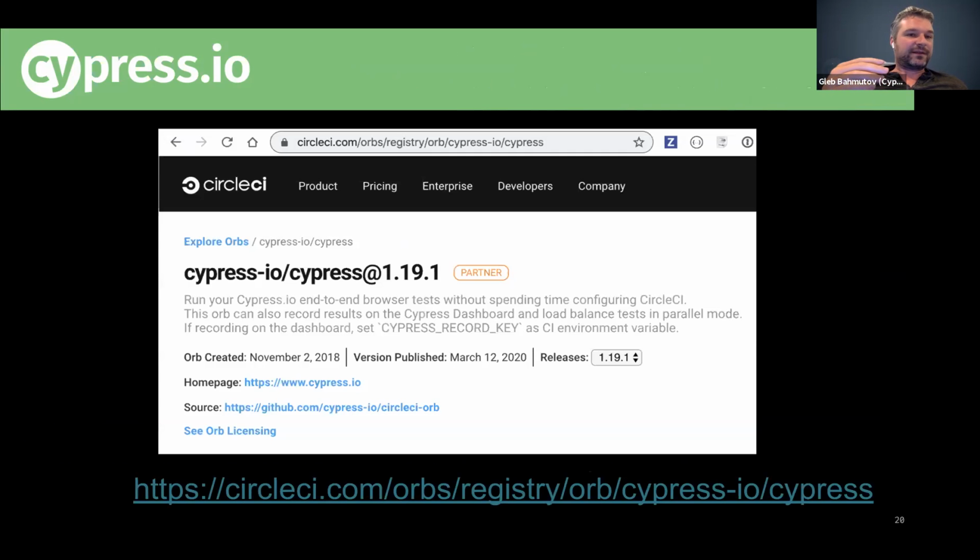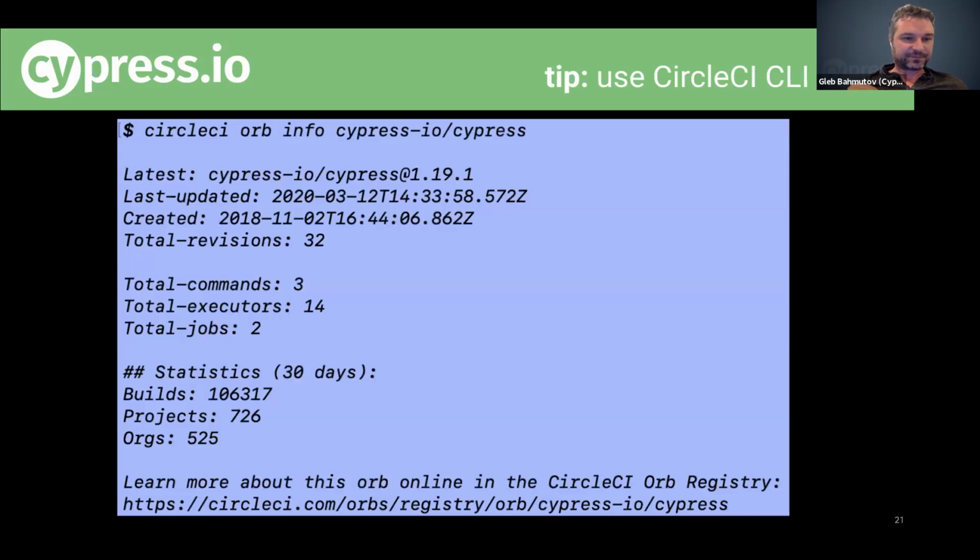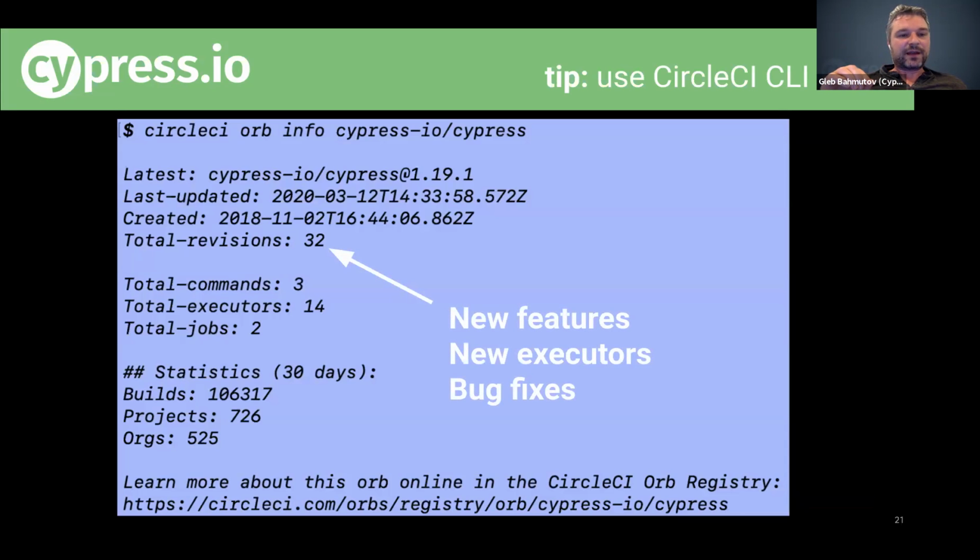So after we've written the first version, we've written a bunch more versions that you can find in the CircleCI Orb registry, right? You can look at everything that we have there. You can find all the previous versions. And you can actually query the number of versions. At this particular point, when I took the screenshot, it was 32. I think we have more releases after that. We've been iterating. We've been adding features. We've been fixing bugs. So you can see that we are taking this orb pretty seriously.